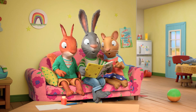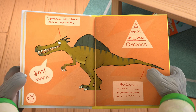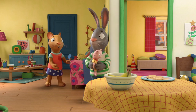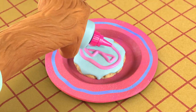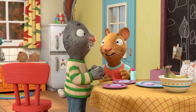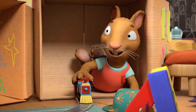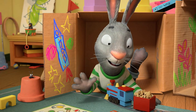Whoa! Oh, look! That one's so stumpy! And this one's really bitey! Oh, we're doing some baking! Do you think our cookies have cooled down yet? Still too warm. Mischief Monster loves vampires! Yay! Yum!